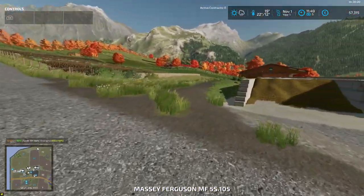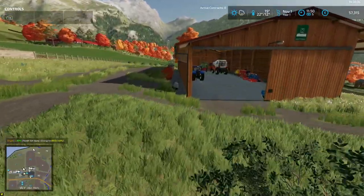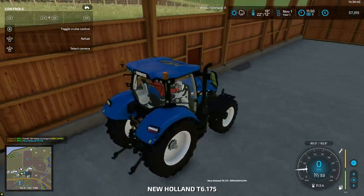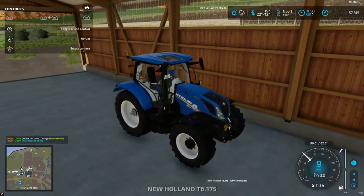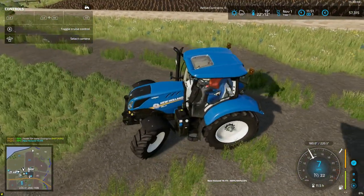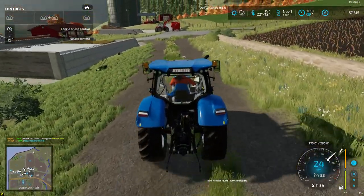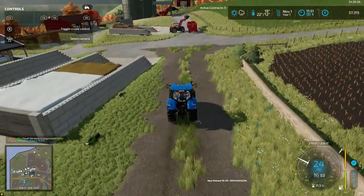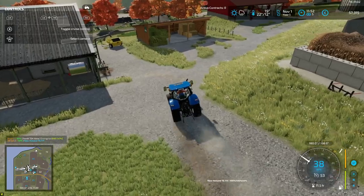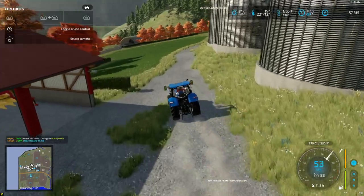But I can now go get my New Holland and get the animal transport, so I can move my cows. I won't move them for a little while though, so I guess I'll see you when it's time to move them. I want this feeding to get them to the morning. So I don't want to move until around feeding time, which is about 6.